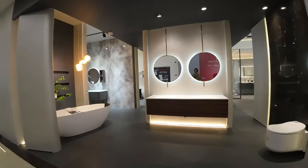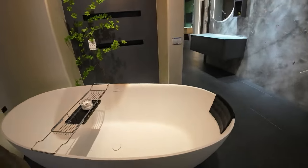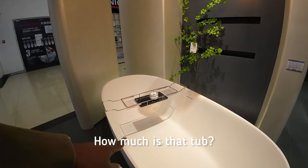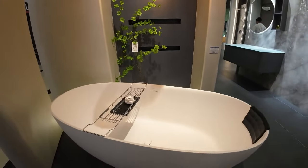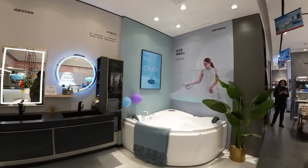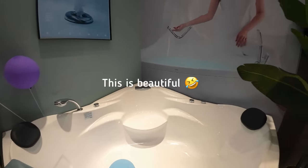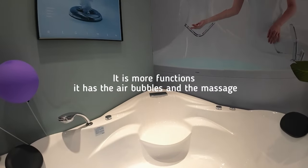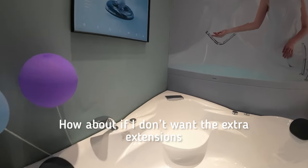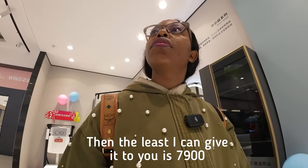So we are here. Look at that. Finally found the tub that I want. Beautiful. Wow, look at that one. It's very beautiful. Oh my god. The corner tub. Wow. This is beautiful. Yes, this is really cute. Wow. This is really cute.